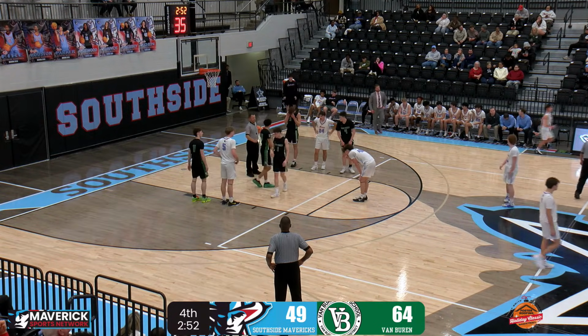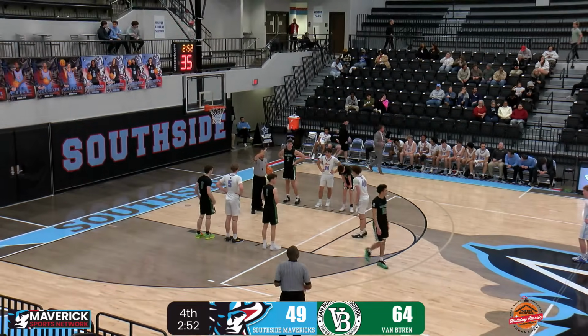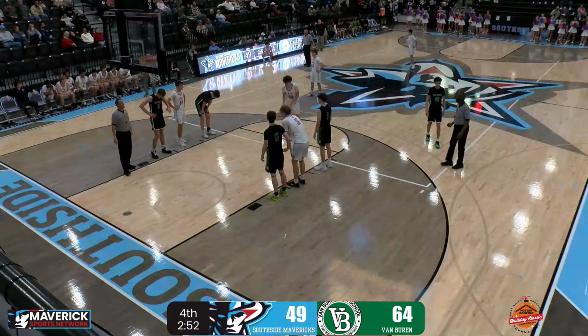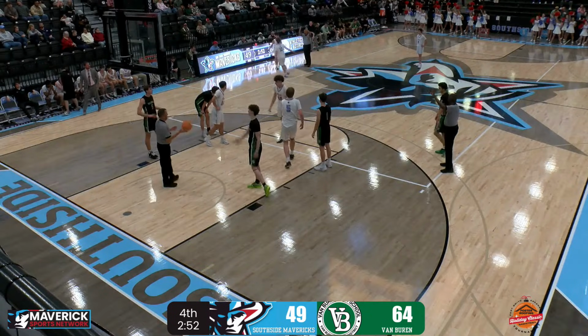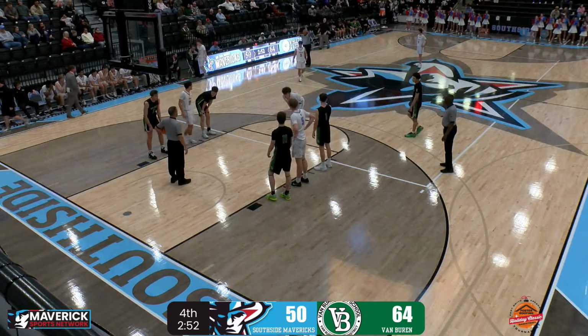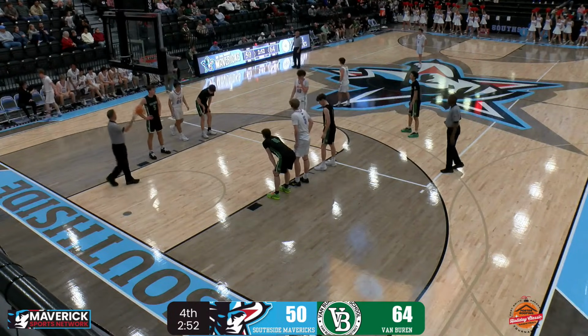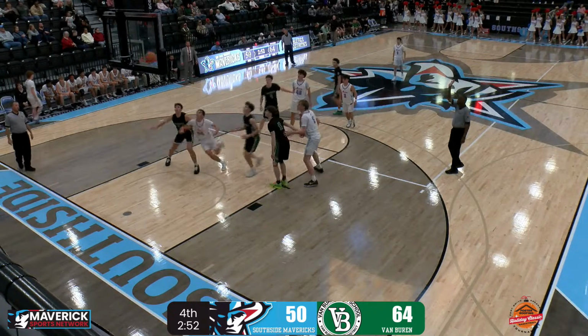It's on Truett Cassell, his second. Hey, we're in the bonus. We made it. Down by 15, 2:52 to go here. This is one of those Alex Roper games that we're seeing tonight. It really is. Really, the only difference is Alex had a little bit of help. Second free throw is up and good.